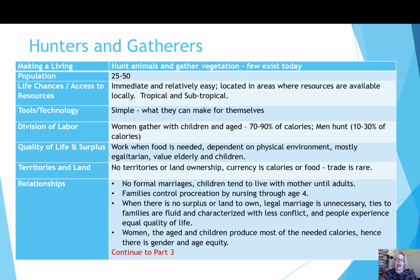Life chances, or their access to resources, that refers to how easy it is for them to access necessary resources. For hunters and gatherers, all members of the society have an immediate and relatively easy access to all of the same resources, all of the same types of food, animals, tools, homes, etc.